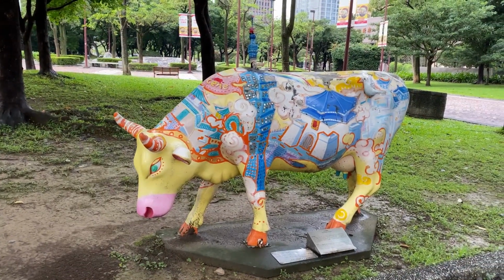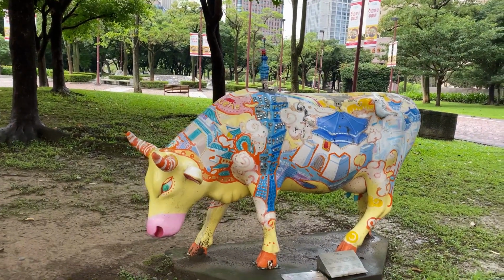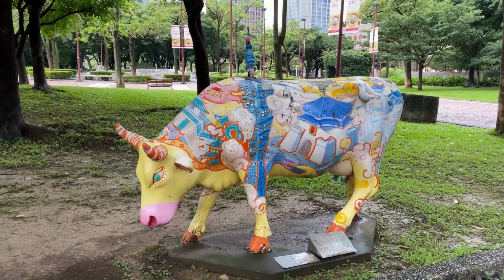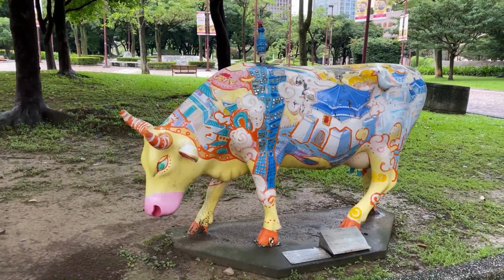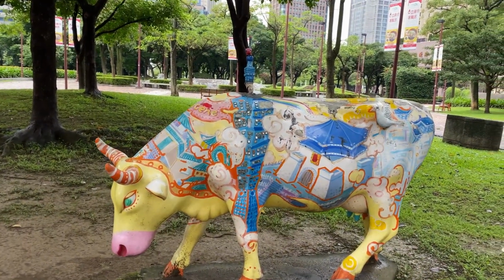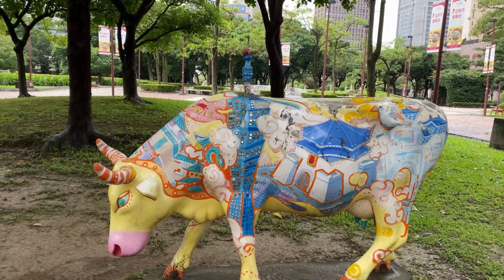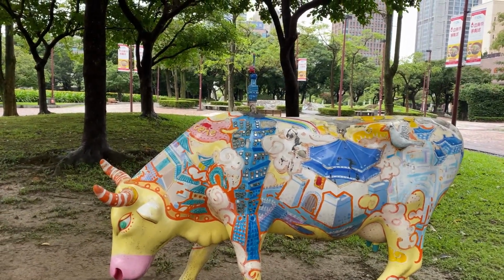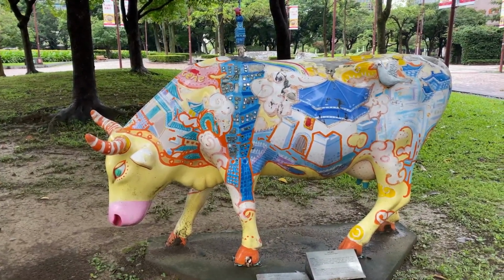When we were down in Kaohsiung, there were statues of goats all over the place. We don't know why, but Kaohsiung has goats. Taipei has cows. This is one of a number that we've seen around the place. And this particular one has Taipei 101 coming up out of its back. You can see it painted on the side there and bursting out the back of a cow. It's unusual. We don't understand it, but it's fun.